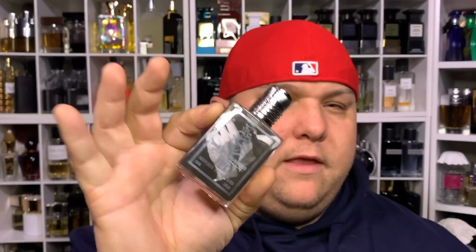Get your eyes on it, get your nose on it, and give it a chance. See what you think about it. If you like this as much or very close to it, maybe you don't really need Tuxedo in your collection. If you're someone that just really likes to have the original fragrances, definitely go for Tuxedo, because it's definitely better than this, in my opinion, but they both definitely have their place.